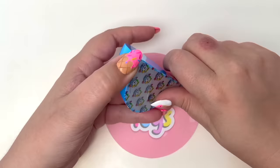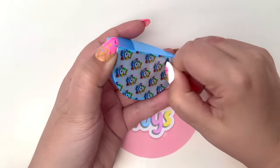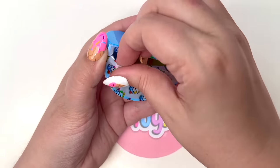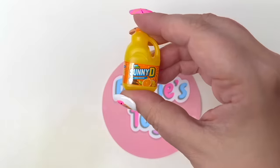All right, we still haven't found a gold, and I would still love to find another one of the Frozen Moments. Can we do it? I'll tell you what we can't do. I can't open this one. So let's go ahead and use our knife and see what is hiding inside. And inside we have another one of the Sunny D's.